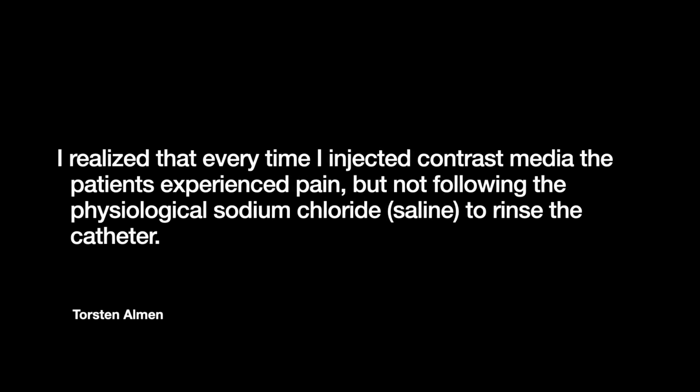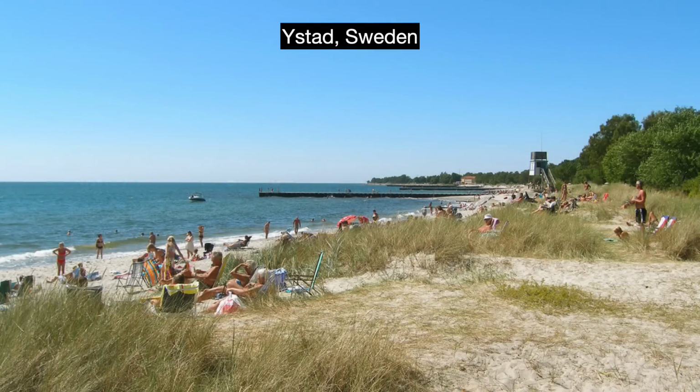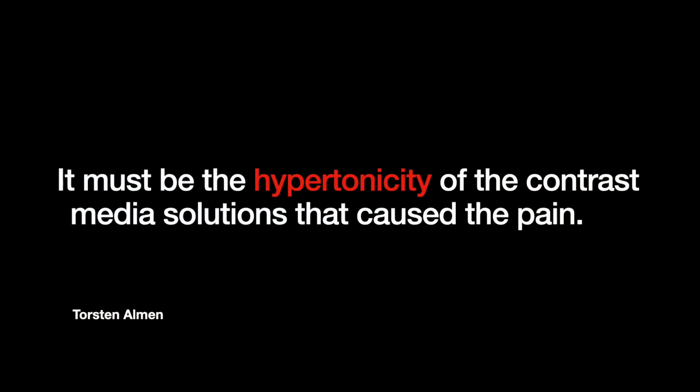He recalls, "I realized that every time I injected contrast media, the patients experienced pain, but not following the physiological sodium chloride, saline, to rinse the catheter. At the same time, I remember that when swimming in the salty water of the west coast of Sweden as a child, my eyes burnt, but did not in the brackish water of the Baltic Sea outside my hometown Ystad. It must be the hypertonicity of the contrast media solutions that caused the pain."